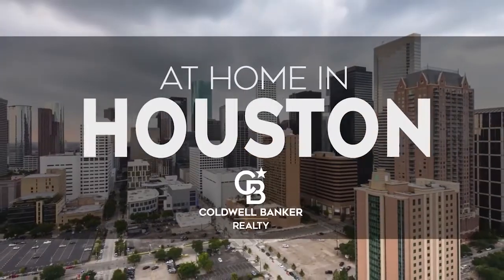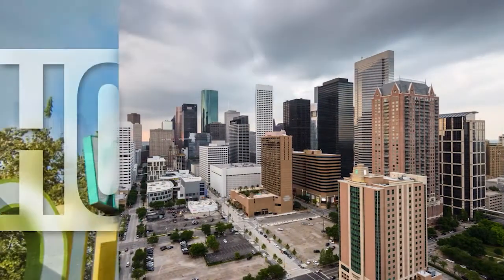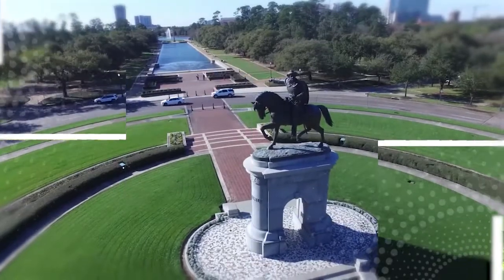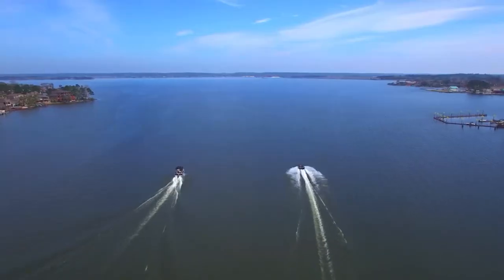Welcome to At Home in Houston. Today we're taking you on an exclusive tour of beautiful properties throughout the region. This is an amazingly diverse place to call home with a vibrant nightlife, a fun foodie scene, and cultural attractions such as the zoo or the Miller Outdoor Theater at Herman Park. Adventures await from the exciting annual rodeo to Galveston's fun-filled family beaches and scenic northern lakes.